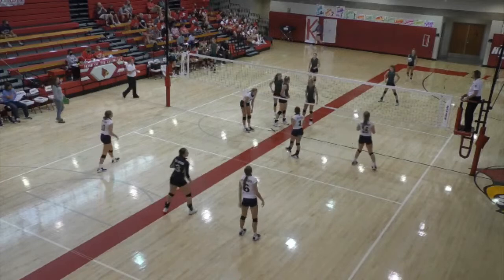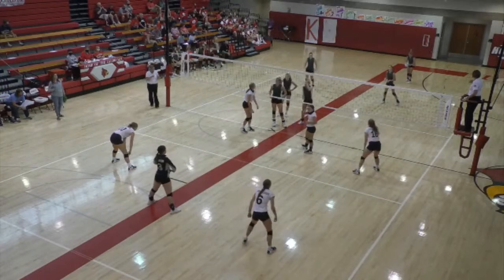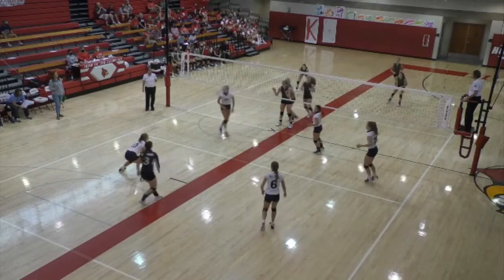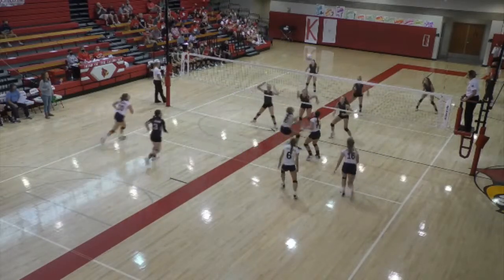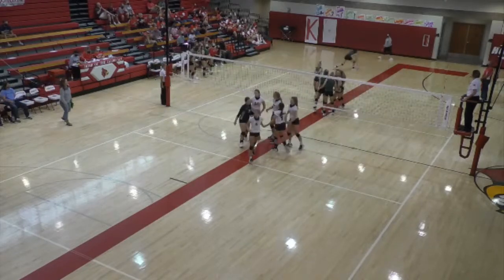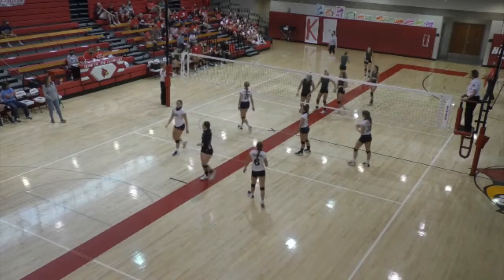Phillipsburg and Smith Center. Smith Center will be back to serve. Serve comes across. Honeycutt gets it right to Keaton. Keaton goes to Skipper. Skipper goes across court. And out. Panthers down by 1.